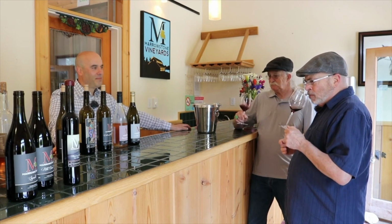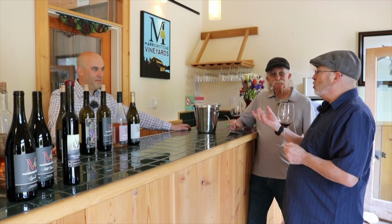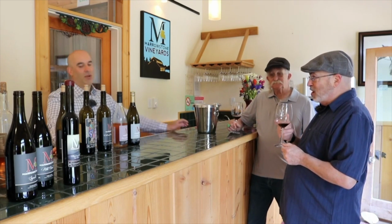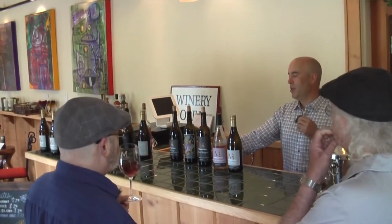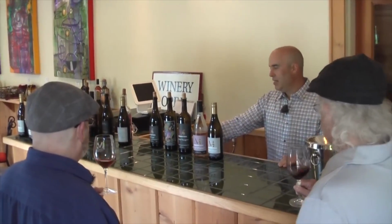The color. And Petit Verdot is known for having violets in the nose. That's right. And I actually picked up some. That's what I love about this wine. You get that floral in the nose, but then you get the fruit on the palate. It's wonderful. Yeah, it's really nice.